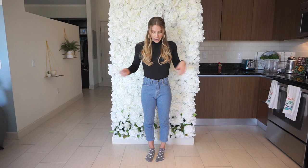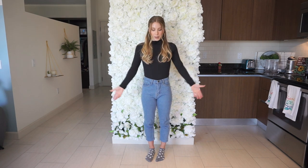I would definitely recommend getting one of these if you haven't already. I'm constantly reaching for this. And it's really stretchy. It's from Dear Lover. So the way that I'm going to spice up this outfit is first by adding a belt.